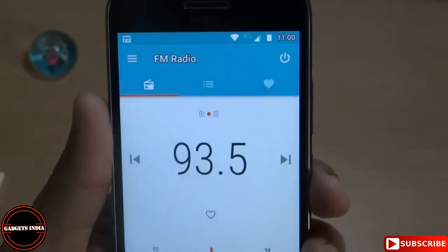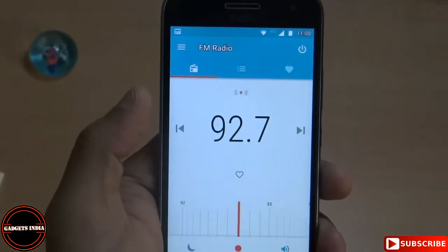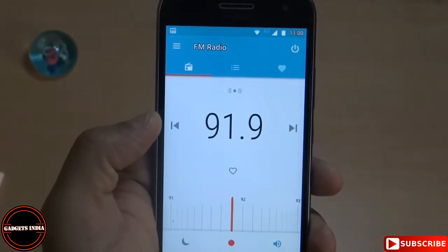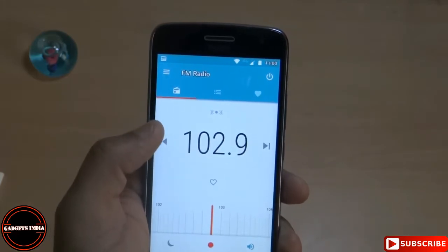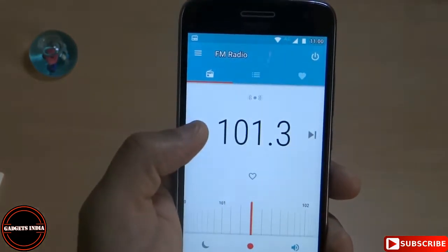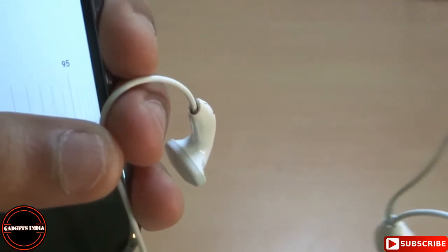Like other smartphones, in the FM mode, this mobile also gives decent quality of sound and nice reception while tuning to different radio channels. You can use the headphones provided by the company, but the quality of sound in the headphones is not that great, so you may opt for better quality headphones.